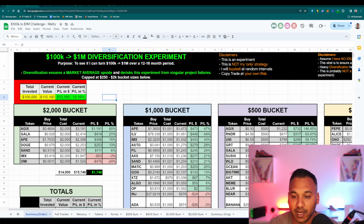I would have seen an upside of maybe 10x on some coins, 2x on some other coins, and 100x on some other coins. So it would have all just led to a very well diversified overall strategy that saw an average market upside across the whole portfolio. So this is my way of doing that.